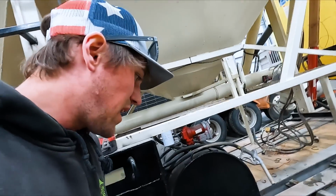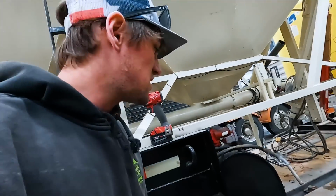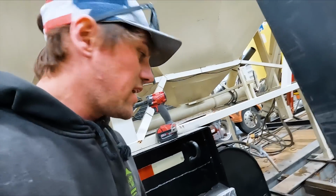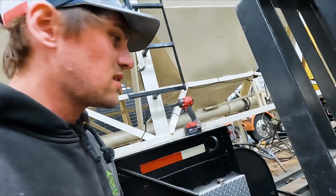That's the fuel tank. Back in the day when we used the 8520, it had about half the size fuel tank it needed to operate a day. So we have this on here for fuel. Trying to get that off, and it seems like it's half full of fuel.